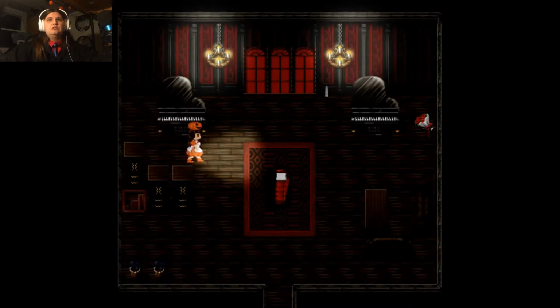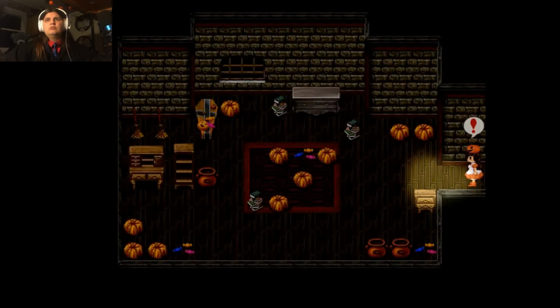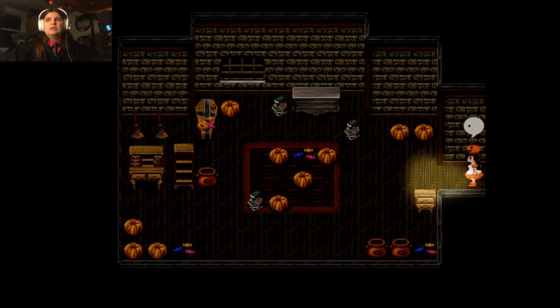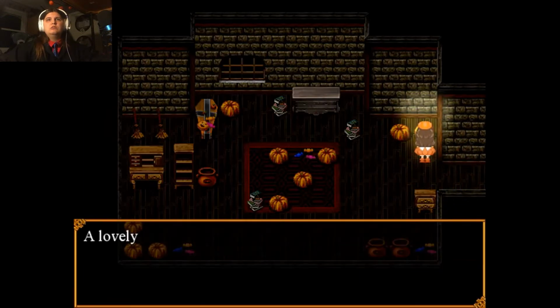Another secret door? Going down? Yes. There are so many pumpkins! I like this room. It's so sweet and calming. I feel really sleepy all of a sudden. Don't go to sleep, please.